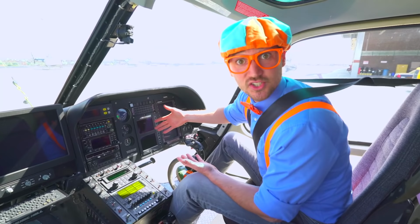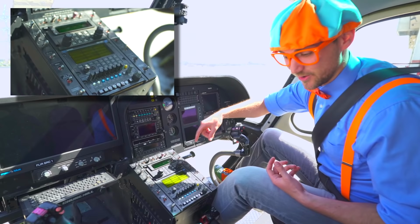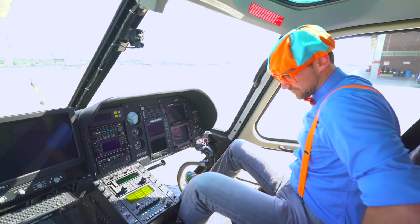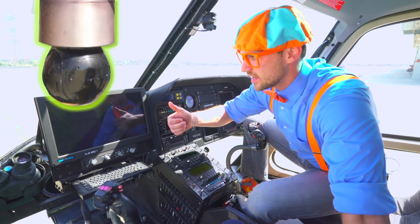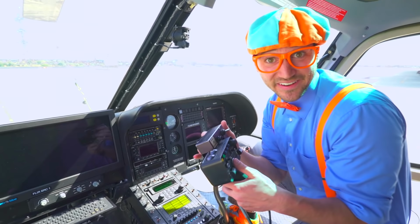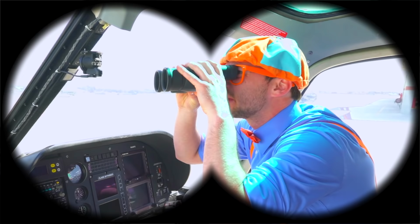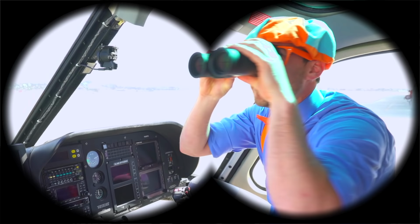And the instrument panel. Wow, like the altitude, the airspeeds, the RPMs, the aviation radios, the police radios. Wow. Hey, let me unbuckle to show you this. Look at this. This screen, that's where you see the camera, the FLIR, and this is how you operate it. Look at this controller. It's so neat. It's like a video game. Oh, and last but not least, binoculars. These are used for suspects from far away so you can see them. Wow, I can see so far. Whoa, hey, that's funny.